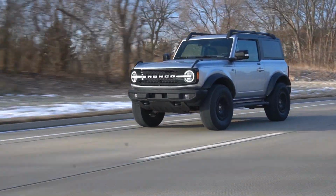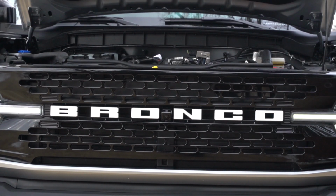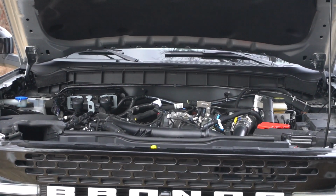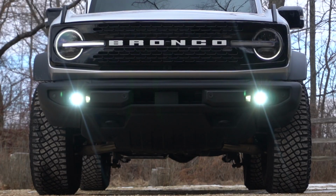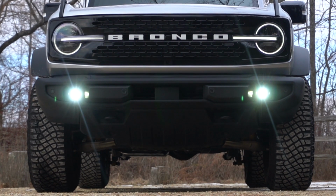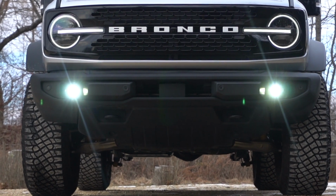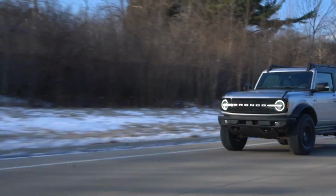Now, you can get your Bronco, as of today anyway, in basically two flavors. You can get the base engine, which is a 2.3 liter turbocharged four cylinder, or you can get the 2.7 liter twin turbo V6 that we have in this application, or this tester here. And if you're a little bit more patient, you can wait for the upcoming Bronco Raptor. And this isn't confirmed, but there might be a Bronco Raptor R with the V8.